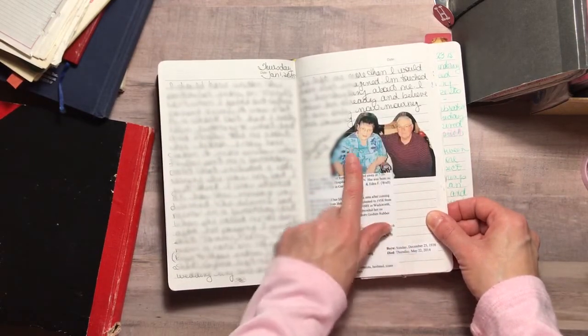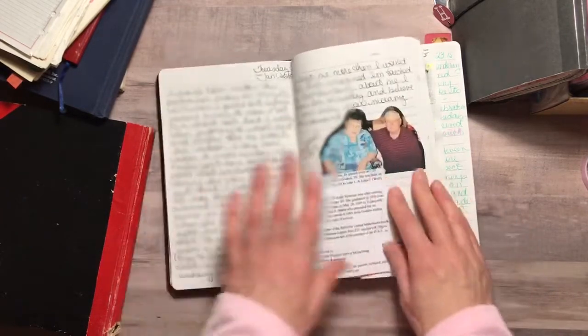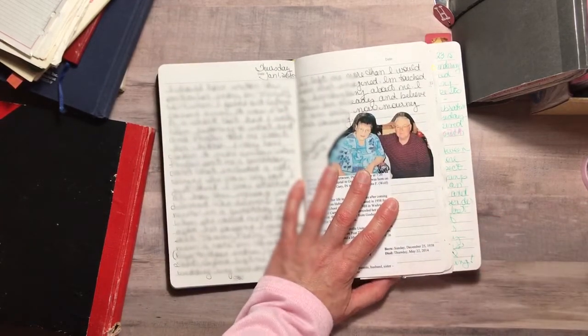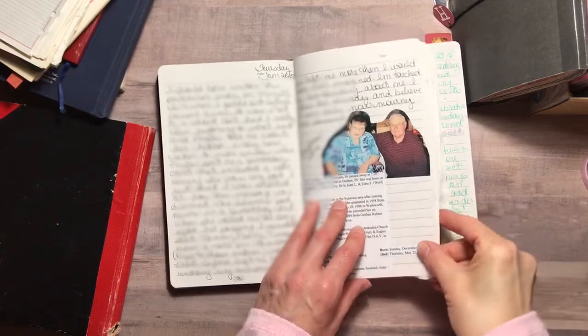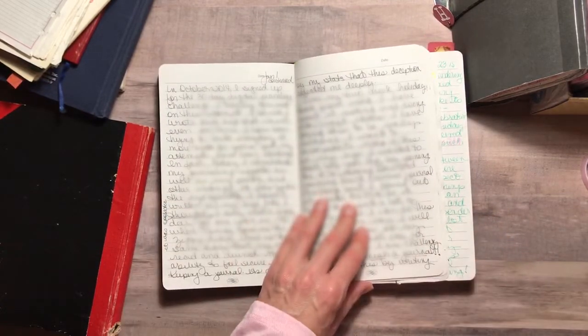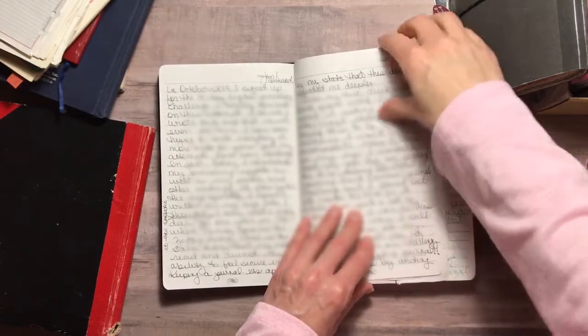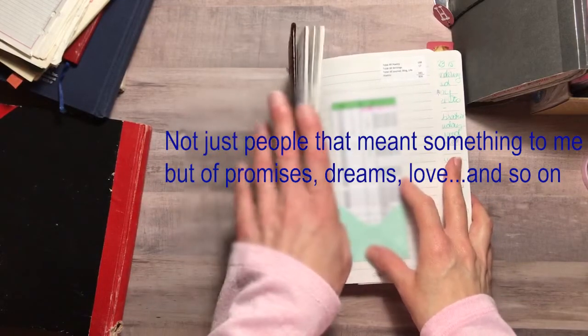That's my dad. This is my Aunt Sylvia. I love her so much. I love both of them. She used to come every summer when we were kids and take us up to Cedar Point. And we would just go to SeaWorld, all those fun amusement parks. So you see, my journal became the Book of the Dead.